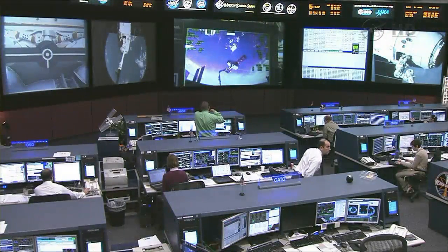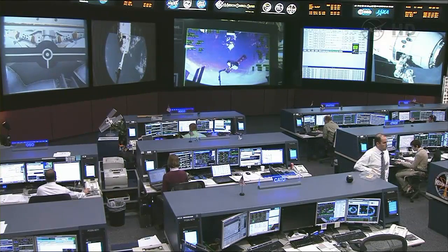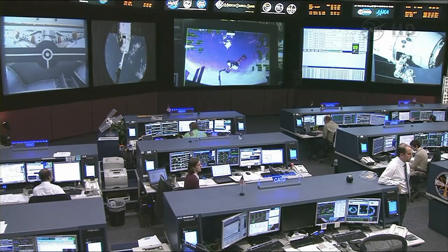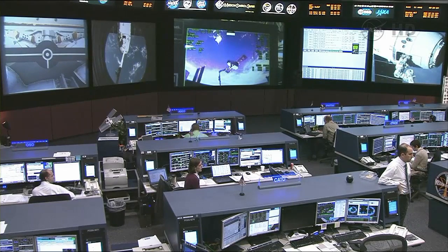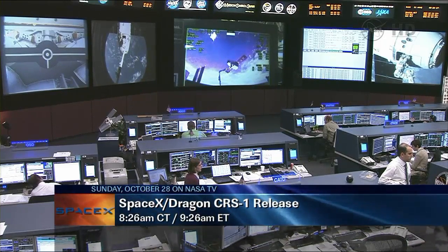Capcom CJ Serco there talking with Sonny Williams, the commander of Expedition 33, just confirming the release windows that the crew would need to target. He's giving those times in GMT times, 1326 to 1347. That equates to 8:26 to 8:47 a.m. Central Time, 9:26 to 9:47 Eastern. That's going to be the prime window, so it sounds like we're going to be on time today for a release at 8:26 a.m. Central, 9:26 a.m. Eastern.